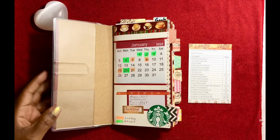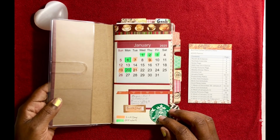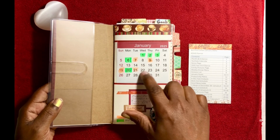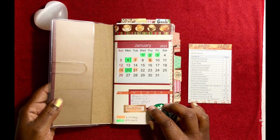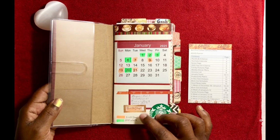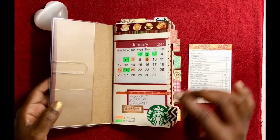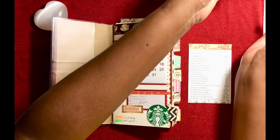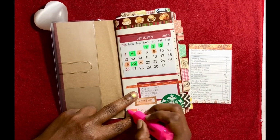So the first page is a month at a glance, and I wrote down my vacation days and birthdays by highlighting them on this page. And this is some of the birthdays that are coming up. I need to change this color because I already used orange. I don't know what I'm doing, and I know that I sound very choppy today talking, so thank you for being patient with me.